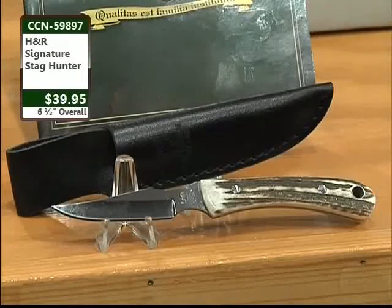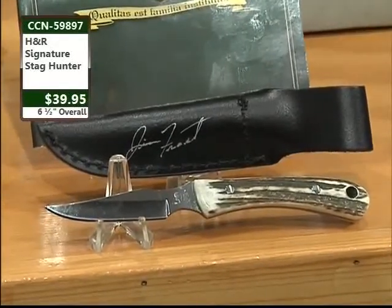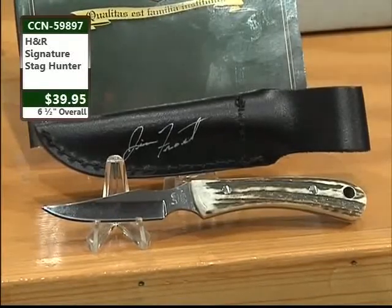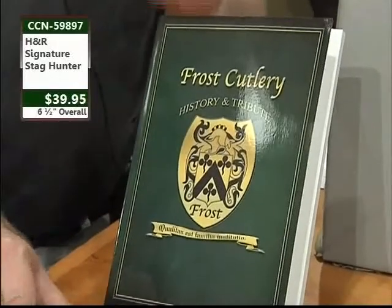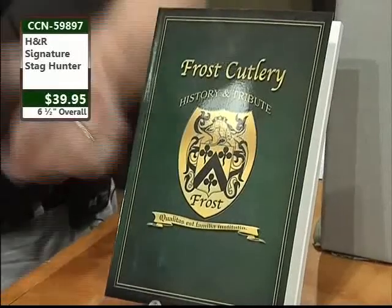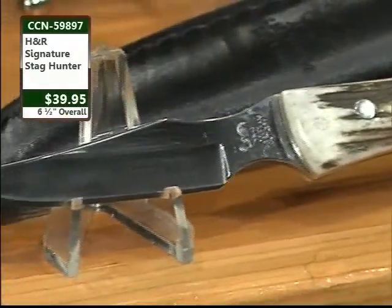Here's a Hen and Rooster Signature Stag Hunter, $39.95, 6.5 inches overall. I call this the bird and trout knife right here. It's got a signature, so that means you're going to get the book that's $24 and change. We had this the last hour. You get this Frost Cutlery book. Jim Frost will autograph the book as well. The book itself is worth $39.95. There is some great reading in here. Jim Frost will hand sign the sheath. That's a leather Hen and Rooster stamped sheath. And then you get that stag bird and trout skinner.